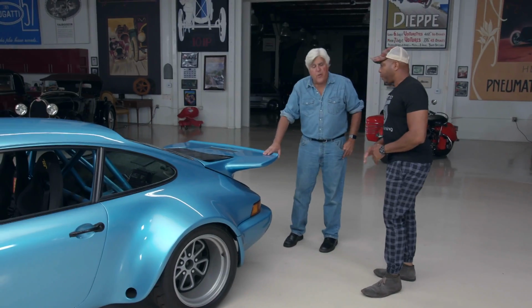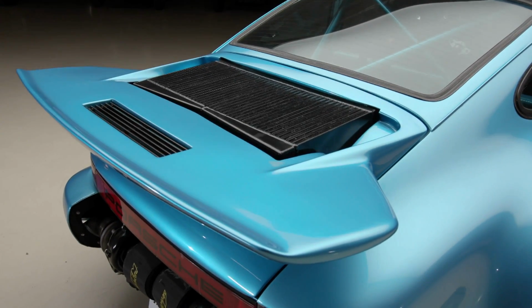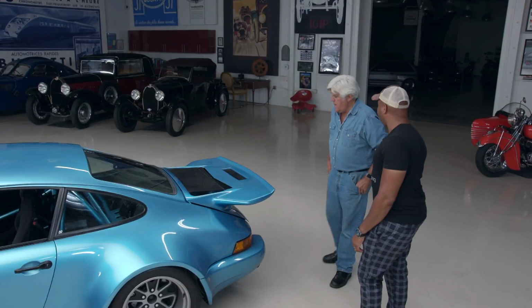But where does this rear wing come from? Is it aftermarket? It's an aftermarket one. It's supposed to be an IROC wing, but an aftermarket IROC. Okay, indeed. And I like the way you've integrated this. Thank you. That's our air-to-air intercooler, and it's much larger. About three times the size, isn't it? Yes, sir, about three times the size. Very good.